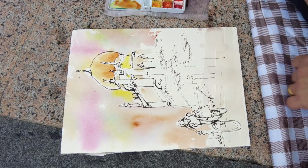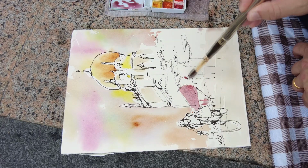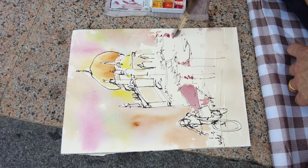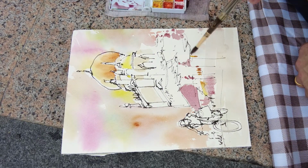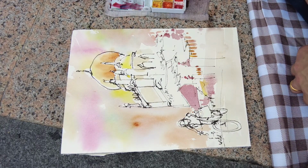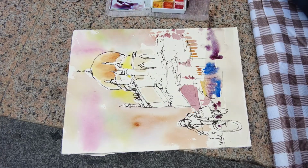Lots of the mosque area will be left white. It's not exactly white, it's somewhat of a beige color, but I've decided that it's okay. I'm just gonna make do with paper white. In any case, the paper I'm using is not pure white. There's a bit of a tinted beige on it as well, so that kind of goes well.